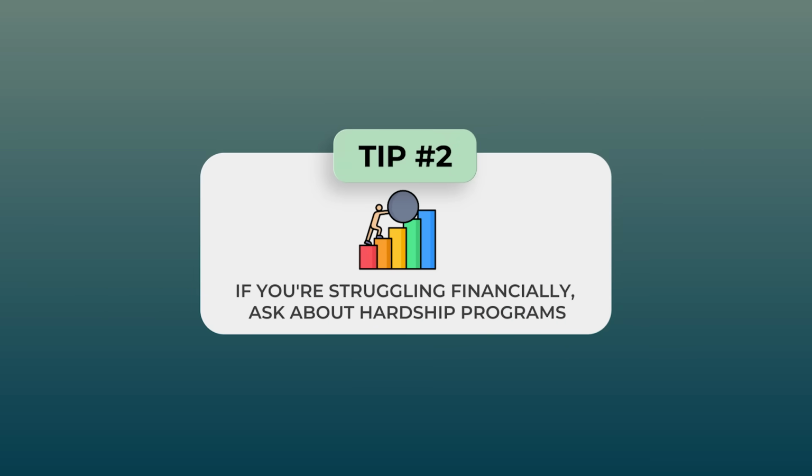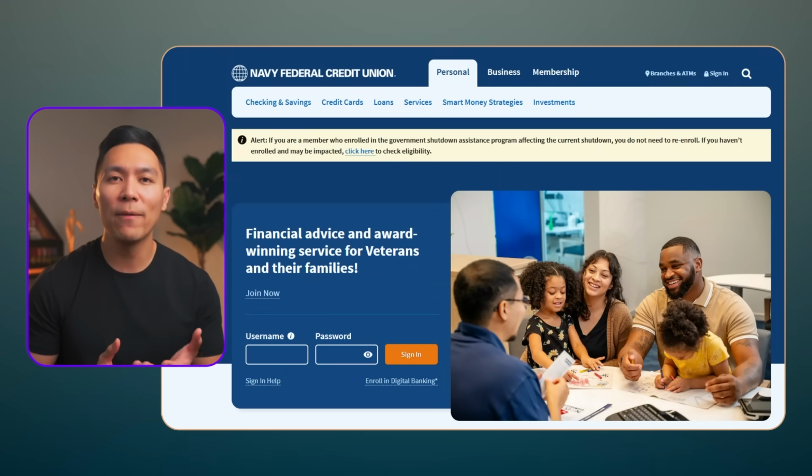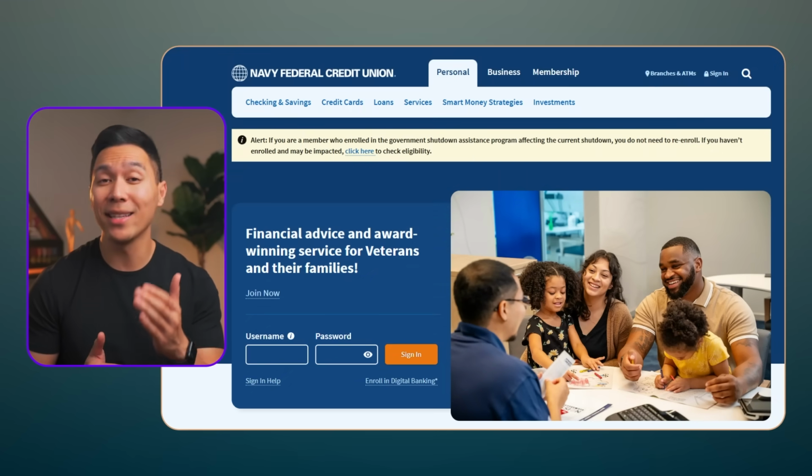Second, if you're really struggling and you're in a tough financial spot, ask about hardship programs. A lot of banks and credit unions offer these. For example, Navy Federal has a program that can last up to 12 months where they can lower your interest rate significantly. Now, there is a catch. They usually will freeze that card and might reduce your credit limit during the program. But if you're in a position where you need some breathing room, this can be a lifesaver. For the strategy that we are talking about today, though, we need to keep using the card. So the hardship program might be something to consider later if you need it. All right, so let's keep on going and see what happens in month 2.